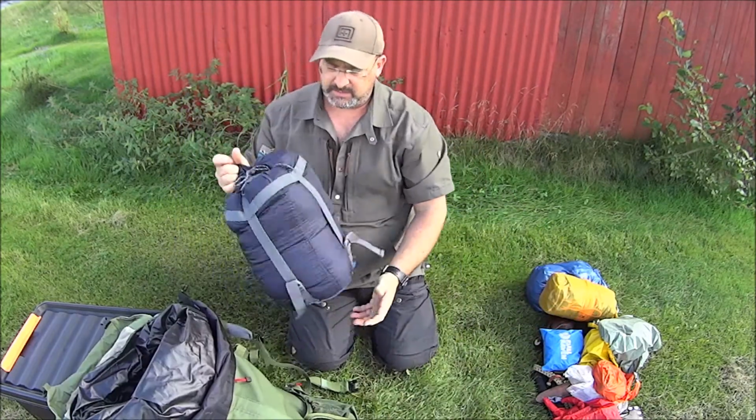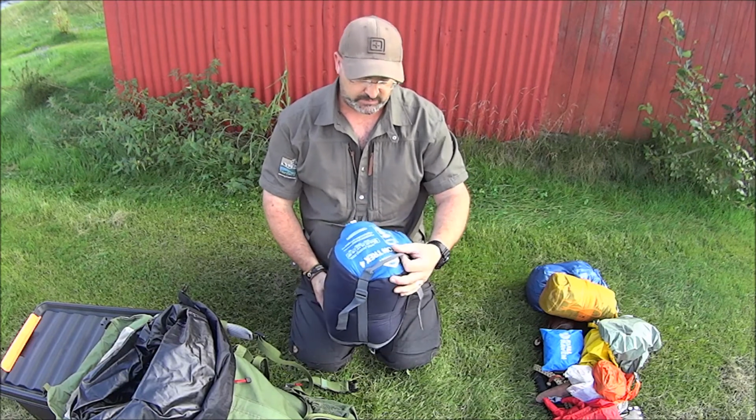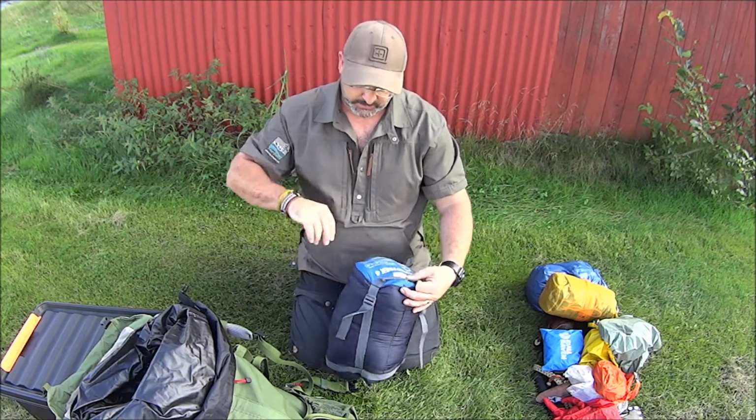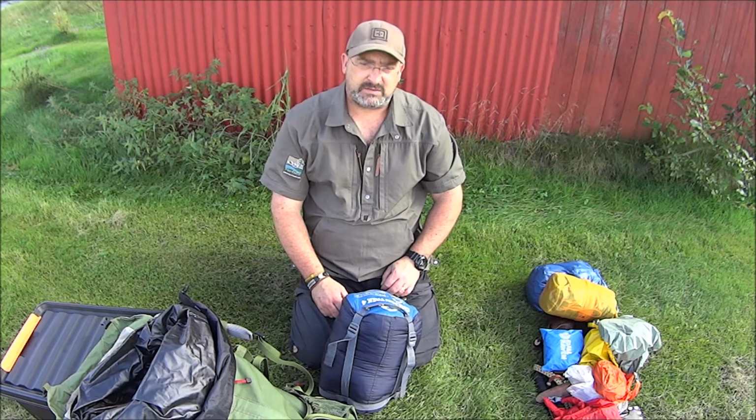That's it for the bag. This is, what is this? A McKinley Dalton Trek 4. It's good down to -10, they say. I've used it in -15 and it's alright.